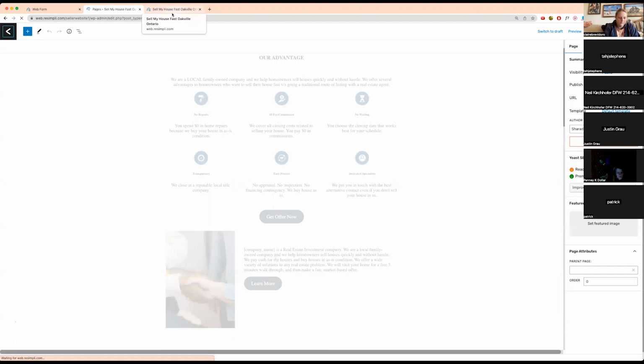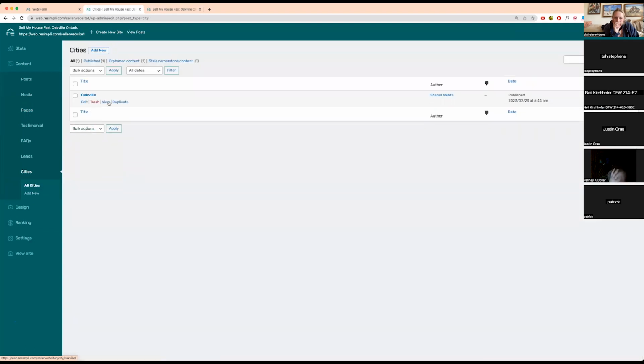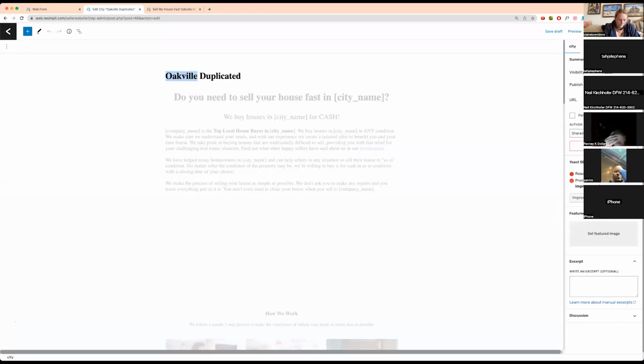And then if you want to create additional pages for the cities that you're doing business in, you just go into cities, super easy. So I go into all cities. And then I just click on duplicate. So it's going to duplicate that page for me. And I click on edit. And instead of Oakville, I'm going to change it to, let's say, Chicago. And I change the URL right here.